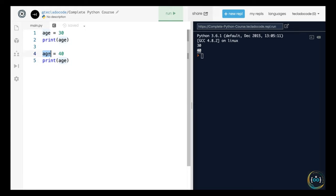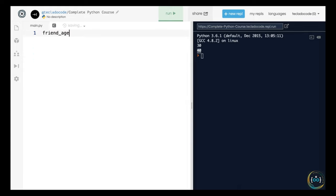You give them the name, then an equal sign, and then the value. If you want a longer variable name, for example, something like friend age, usually in Python, you will use the underscore character to separate different words. In other programming languages, you may do something like friendAge, like this, but Python developers don't like that. We use friend underscore age.